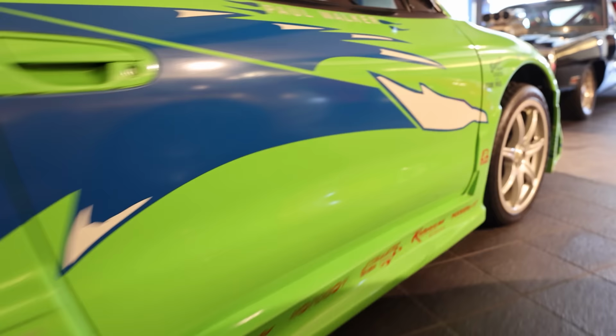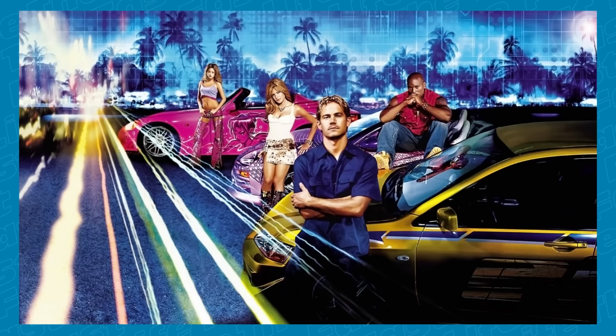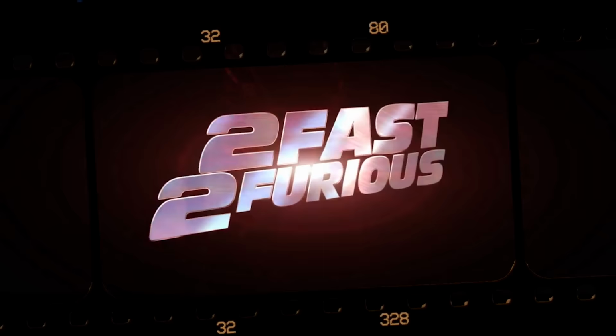So what happened to these cars after the movie? Well, they went to a storage facility in Santa Clarita Valley near where the old Thatcher Glass factory used to reside. In early 2002, Universal hired me back again to go check the condition of the cars because they were getting ready to start a sequel. I had heard nothing about that until that moment.